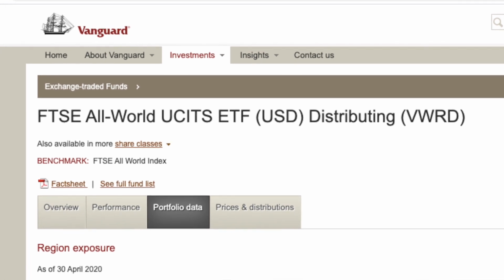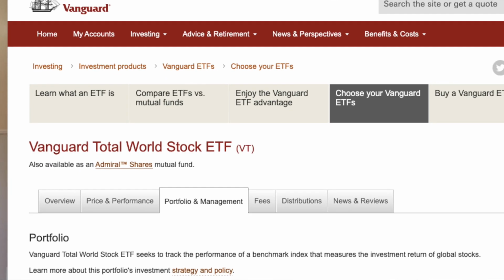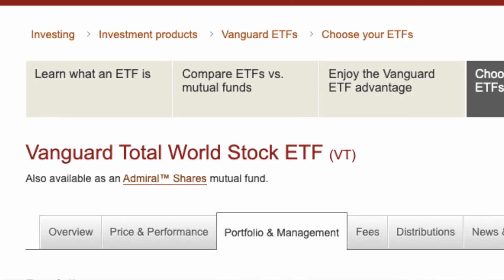The exact fund that we buy is an exchange-traded fund, or ETF, that trades on the stock market. It's a fund from Vanguard with ticker VWRD, and as mentioned, it tracks the FTSE All-World Index. US residents who want to buy something similar could look at the Vanguard Total World Stock Index Fund, which is ticker VT. This is just one of many options available, so be sure to look closely at what's right for you. That's what we buy.